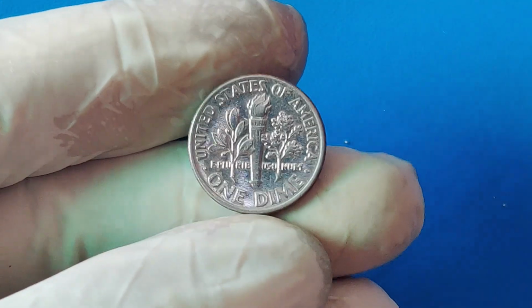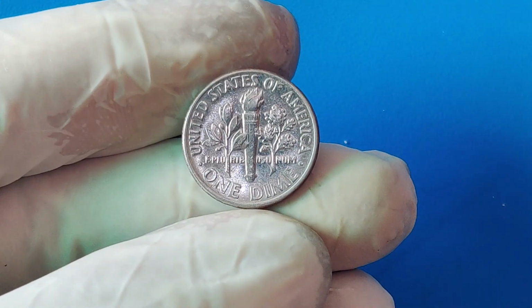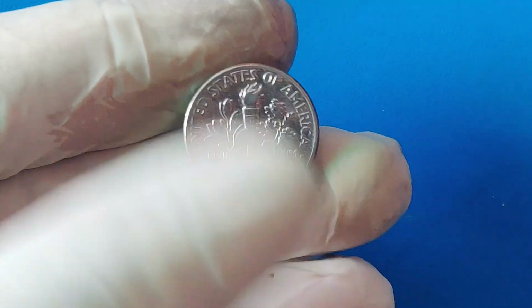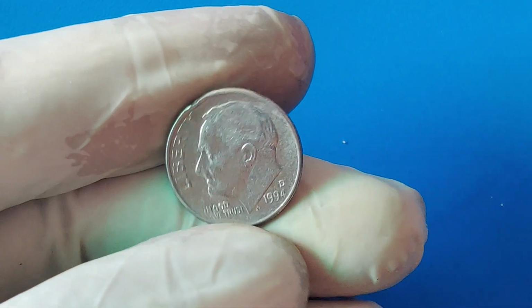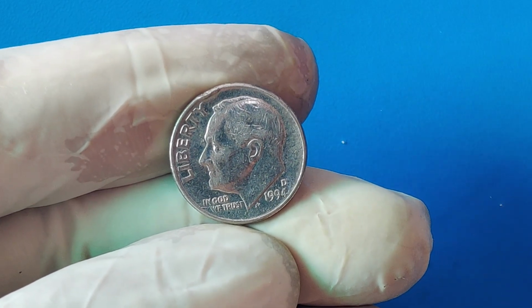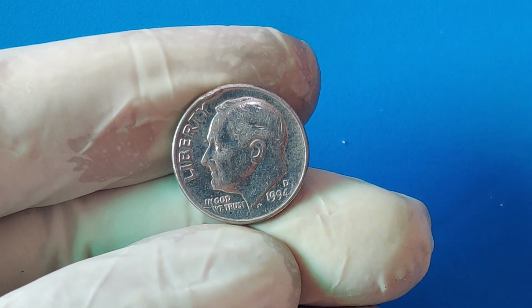Great question. Here's what you should look for. First, check the size and weight of the coin. A standard penny weighs 2.5 grams, but because the 1994 1-cent dime was struck with the design of a dime, it will be slightly smaller and lighter.